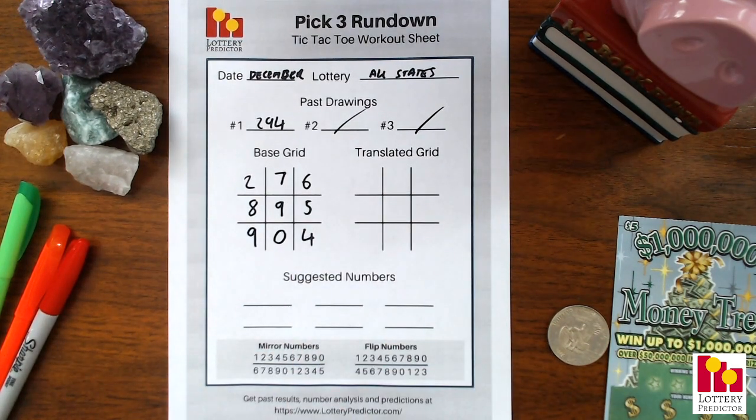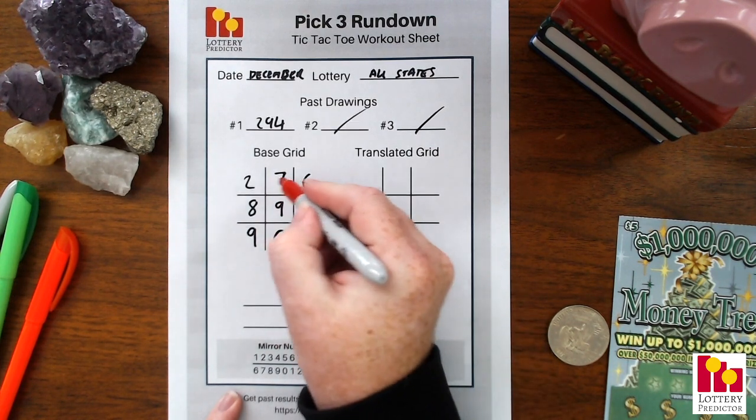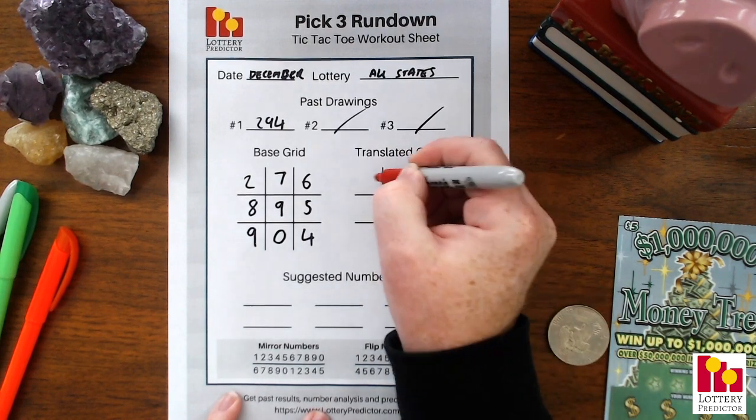Now to get our translated grid, we're going to take each number in the base grid and use the flip numbers, which are in the bottom right hand corner of our rundown worksheet here. If you download that, you'll see them there. What we do is look up each number on the top line, take the corresponding number on the bottom line, and fill it in the box.